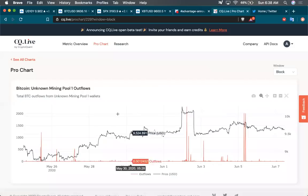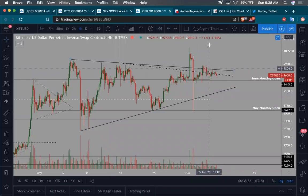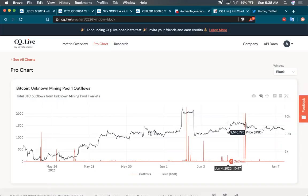Another thing that I've mentioned is the mining outflows from this specific mining pool. So if you understand how Bitcoin miners work, right, they have a certain amount of cost when it comes to electricity, rent, etc., their mining equipment and insurance and whatnot. If the price of Bitcoin right now is not profitable for the miners, well, what do they do? They have to sell their Bitcoin, right?